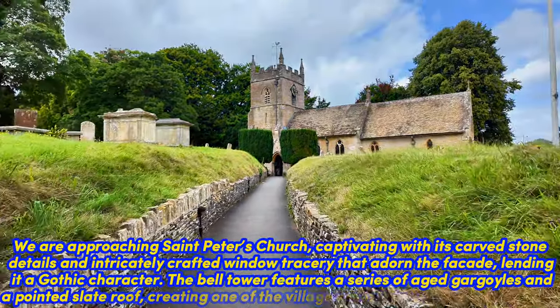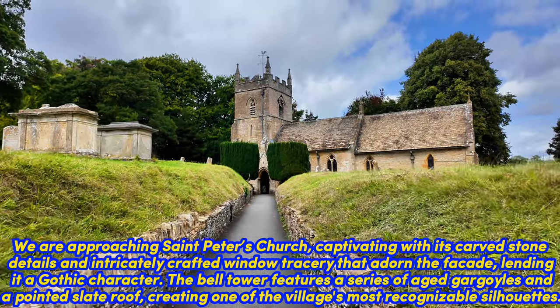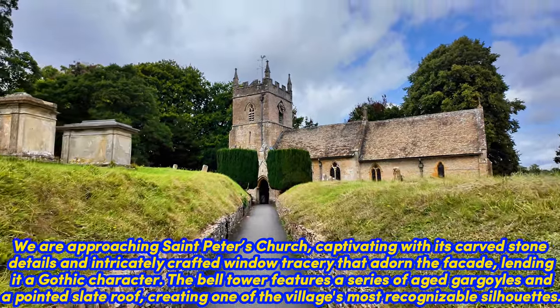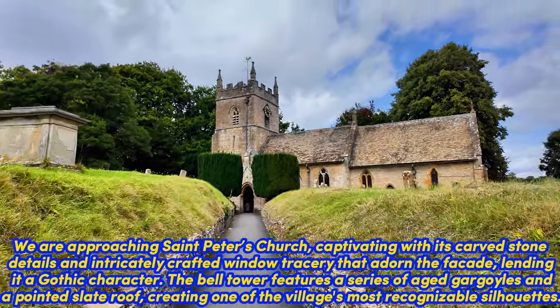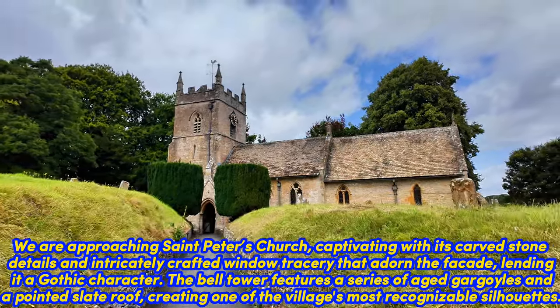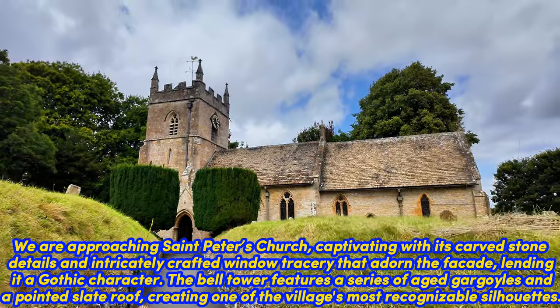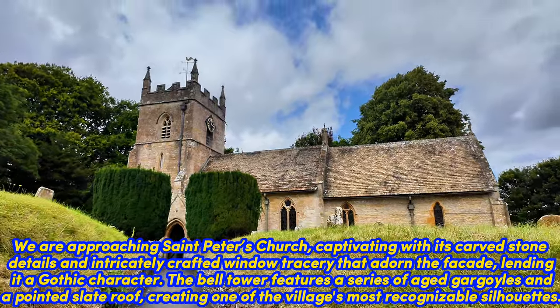We are approaching St. Peter's Church, captivating with its carved stone details and intricately crafted window tracery that adorn the facade, lending it a Gothic character. The bell tower features a series of aged gargoyles and a pointed slate roof, creating one of the village's most recognizable silhouettes.